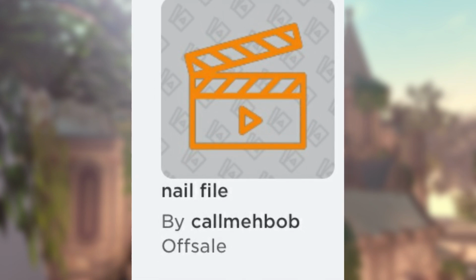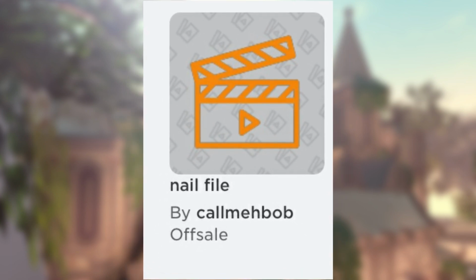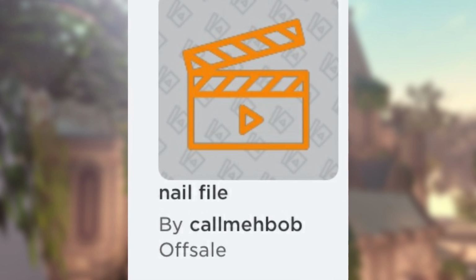So in Kami Bob's inventory, you'll see this animation named Nail Files. I was thinking that we could paint our nails in the new school in the spa area, or this is for the Valentine's update. I don't know yet, and we don't know yet, but we'll see.